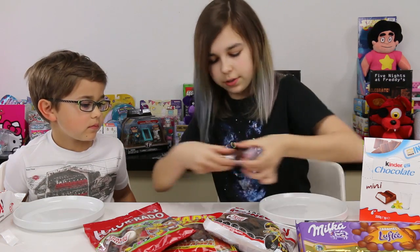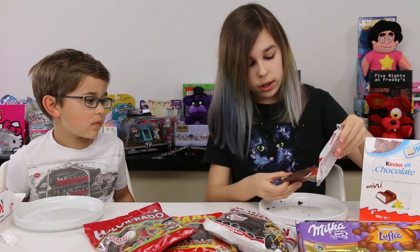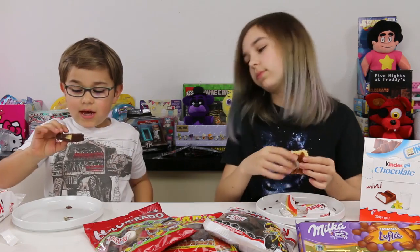Oh my gosh. It's falling apart, guys. I think it's partially because it spent a while in a suitcase. This kind of looks like the Europe version of Hostess or something. Oh my gosh, it smells good. Oh yeah, that smells just like Hostess. It's falling apart in my hand.